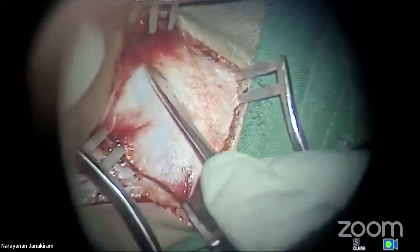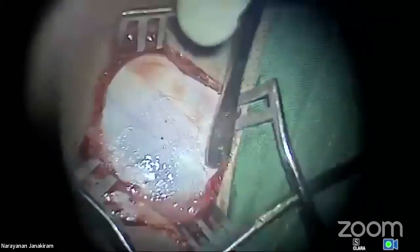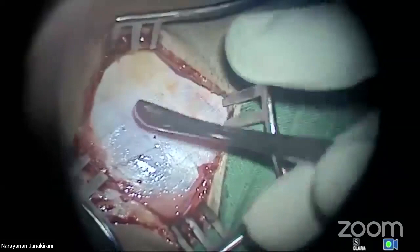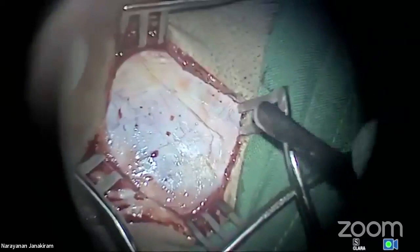This is the false fascia. See that? See the sweep. This is a sweep. It's called the sweep. Sweep of the miles. So, the false fascia went off. See how beautiful the fascia looks. Many people take the fascia, put it on the glass slide and keep it for 5 minutes. All that is to me bakwas.